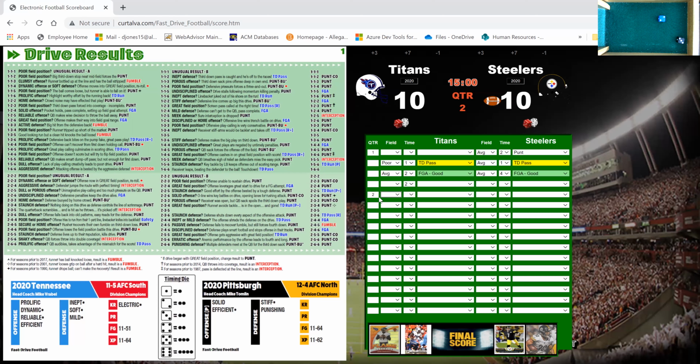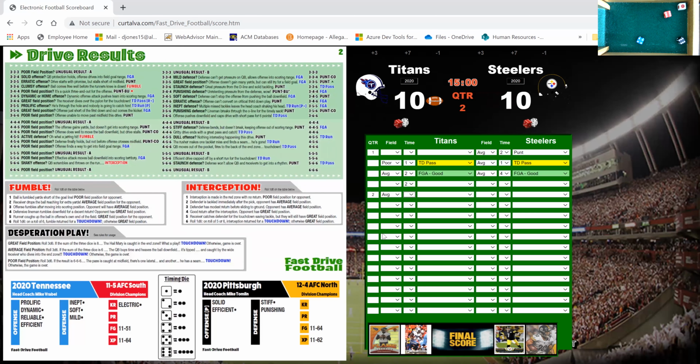And it's average field position for the Titans. And we'll go to their drive. And it's going to be a 4-6-6. Poor field position for Tennessee? No. So the quarterback moves out of the pocket, fires to the back of the end zone. It is another touchdown pass, and they regain the lead again.